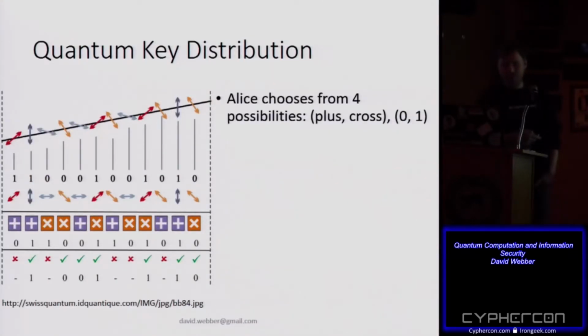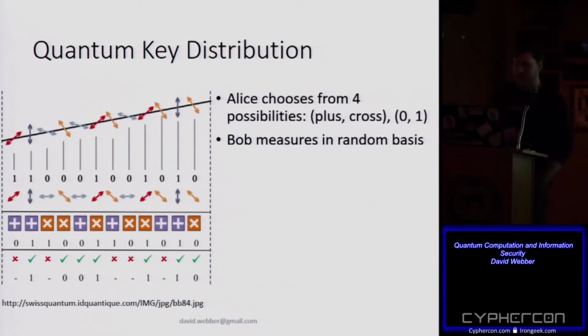Alice is going to choose from 4 possible values, basically a 0 or a 1, and then a plus or a cross basis to send it in. So we've got this stream of photons going out, and they're encoded as 1100, etc. Then Bob is going to measure, he's going to choose a random basis to measure in. So Bob is going to say, okay, plus, plus, cross, cross, plus, cross, etc. And so Bob now has a sequence of bits, but he doesn't know which ones are right.